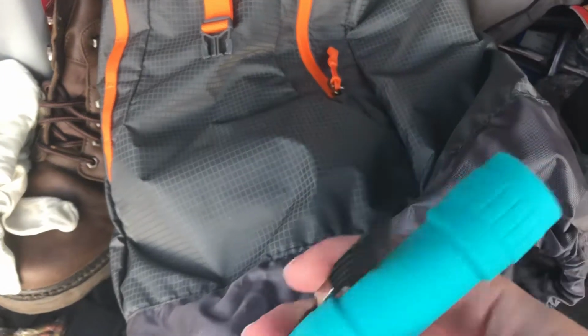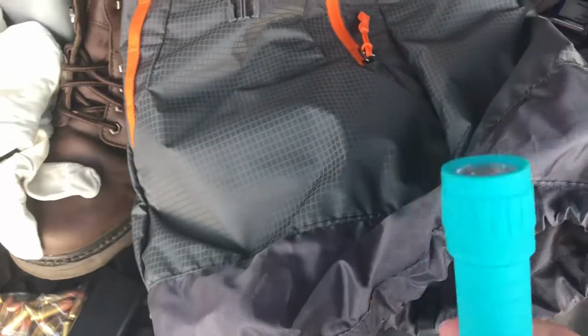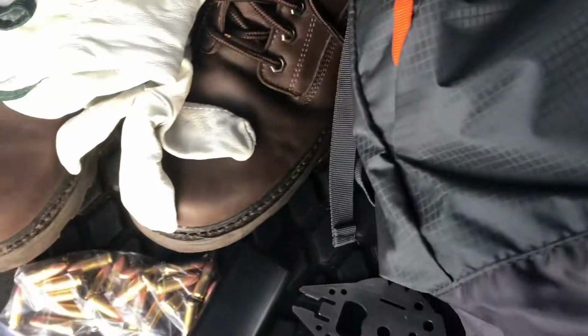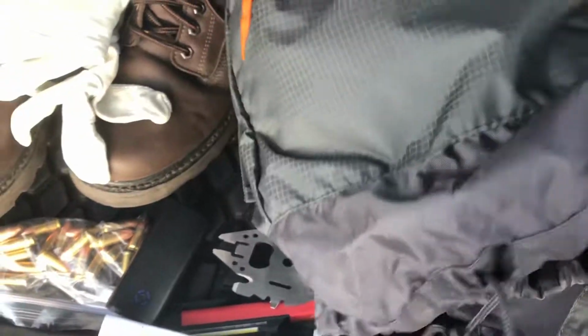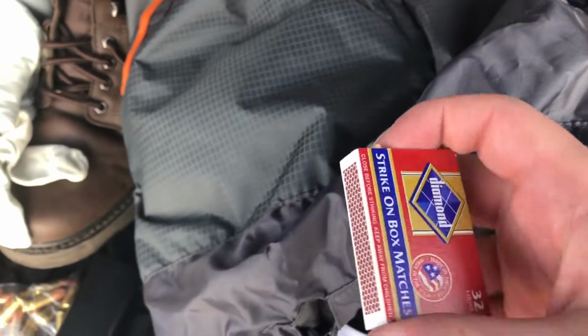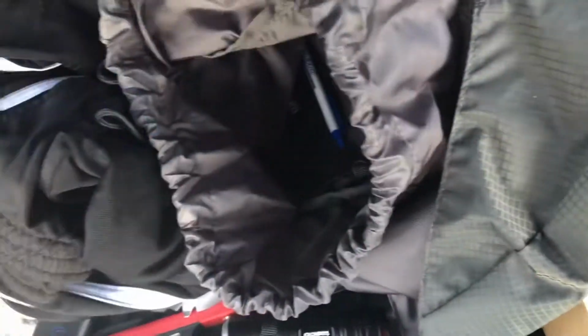Here's just a cheap little light I got. I have all those other lights, but I like to have a lot of redundancy with those because you don't know if there's going to be a lot of people with you, and if water's going to get in them or whatever, you just screw them up. Some matches, just basic matches. And I keep just a hat, a pair of sweatpants, like the traveling comfort, you know. Just a couple shirts.